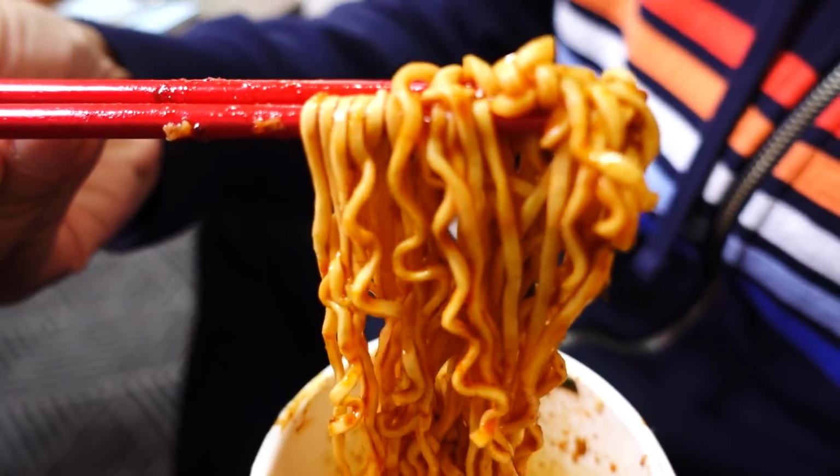Let's eat. Okay, so the vegetables look like green onions. I see pieces of carrots in here. And once again, it's a reddish sauce. This is a gochujang based sauce, a Korean hot and sweet sauce.